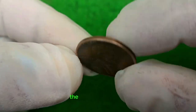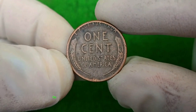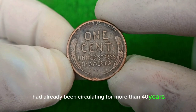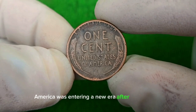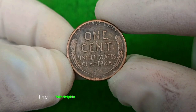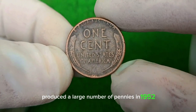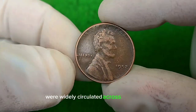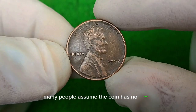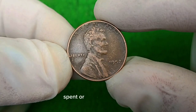The 1952 wheat penny comes from the final decade of wheat cent production. By this time, the Lincoln wheat penny had already been circulating for more than 40 years. America was entering a new era after World War II, and coins from this period reflect heavy everyday use. The Philadelphia Mint, which used no mint mark, produced a large number of pennies in 1952, and these coins were widely circulated across the country. Because there is no mint mark, many people assume the coin has no value. That assumption causes countless examples to be ignored, spent, or forgotten.